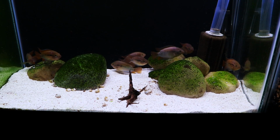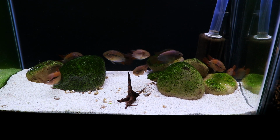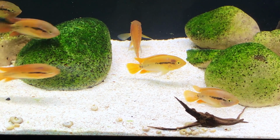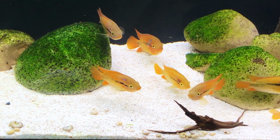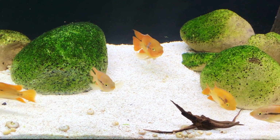This is housing Hierotilapia multispinosa. I just turned the lights on, so perhaps this is not the best time to be filming them. We'll go ahead and get some close-ups here in a second, but these are great fish. Too many of them for a 20-gallon for sure. We let them grow up, and now we're at a point where we can start selecting some of the fish that we want to breed, and we'll probably go ahead and send some of the other fish off to the swaps and auctions because it's a little crowded in here for this size of a fish.